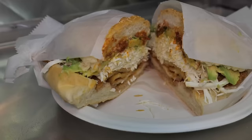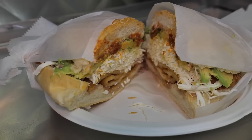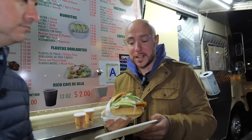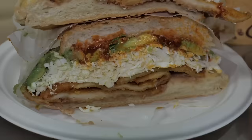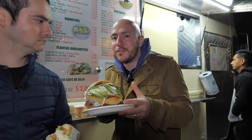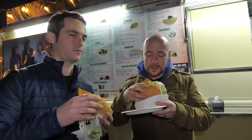And it's $10 for a semita. You've got $10 worth of avocado sticking out of that thing. This thing is incredible. I mean, it's got so much going on in here. You have the Oaxaca cheese, you have the milanesa de pollo, so very thin breaded chicken. You have the chipotle, you have beans, and you also have the papalo leaf. That's really what gives it, I can't even describe that flavor. It's just extra oomph in here, but that chipotle, oh, I can't even talk about it anymore. Gotta eat. All right, bon appetit.